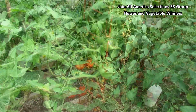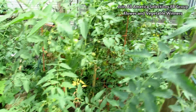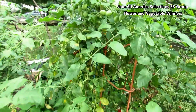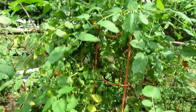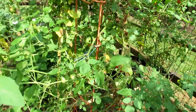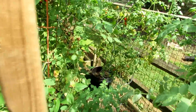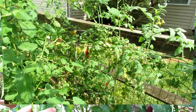That is Big Beef Hybrid, a 1994 All-America Selections winner. Right in here, all those grape tomatoes you saw are Valentine. And it's very prolific. You just get tons of tomatoes. All those, sadly, tomatoes on the ground cracked from this ridiculous rain we were getting. And that is a Candyland currant type tomato.